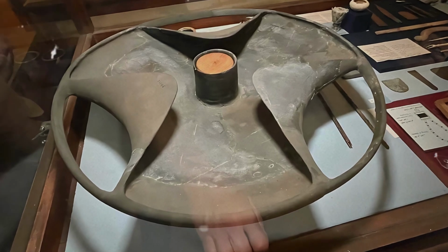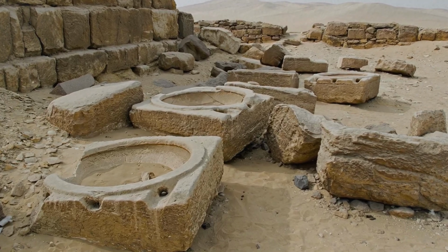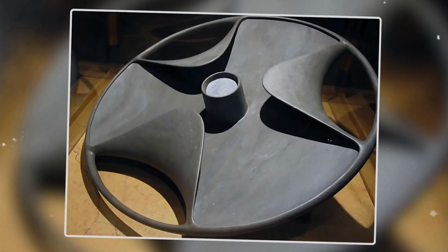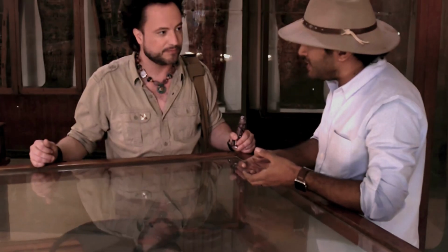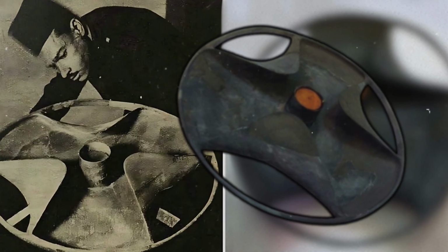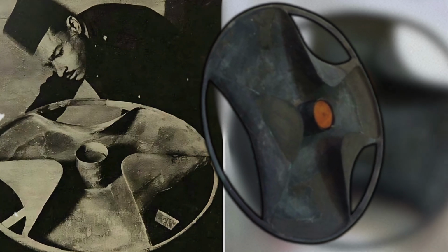Next, we delve into the mystery of the Schist Disc, an extraordinary artifact uncovered in the ancient burial grounds of Sakara. It stands out for its unique features, measuring around 2 to 2.5 feet in diameter. What catches the eye is its exceptional craftsmanship, fascinating scholars for years. Its design showcases a series of complex concentric circular patterns centered around a hub, resembling a wheel or gear.